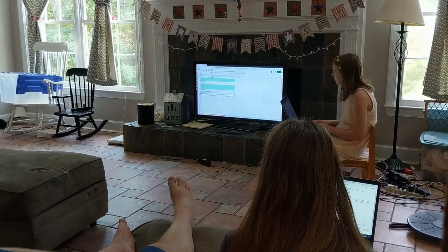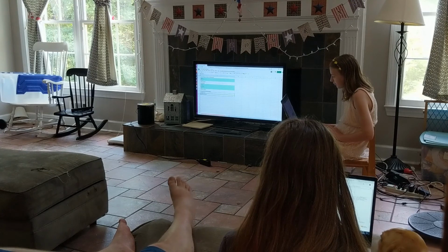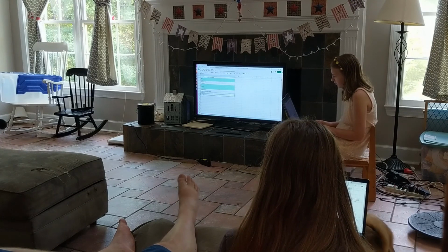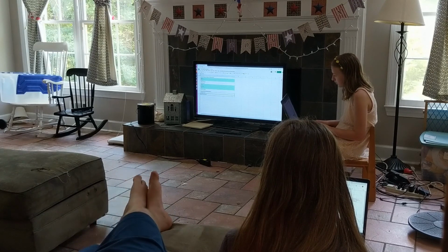What else do you guys want to grow? Do you want to grow any plants? Asparagus. Yeah, I want to grow bacon. Maybe someday when we live somewhere else and Mommy wants to slaughter a pig.